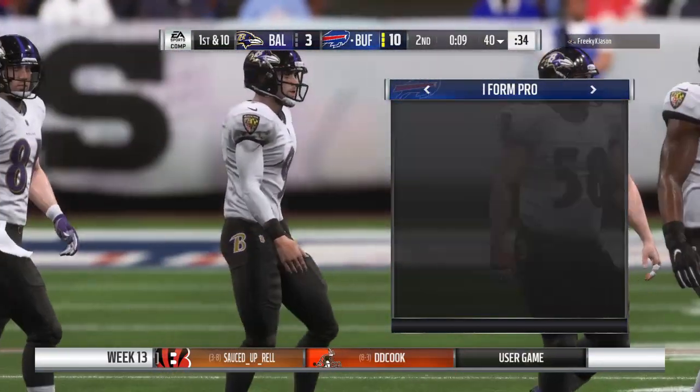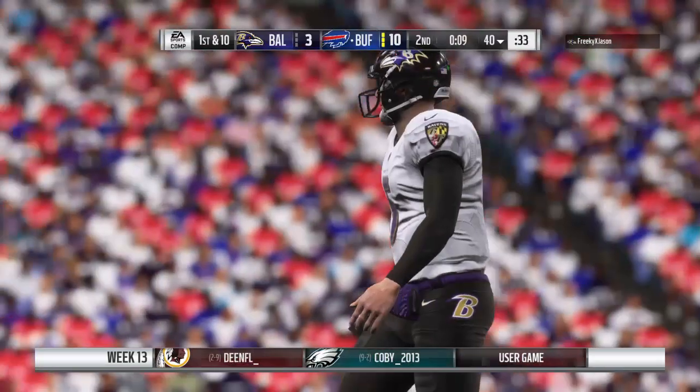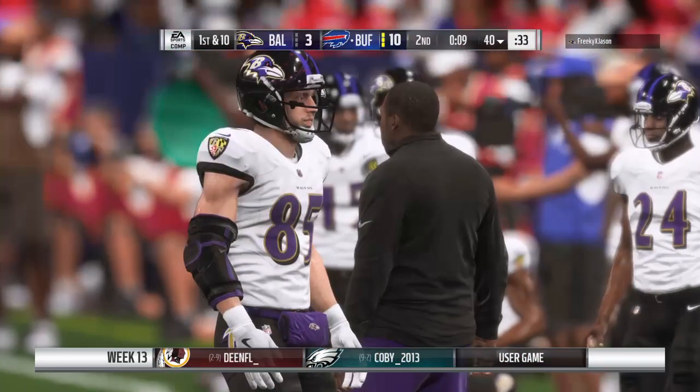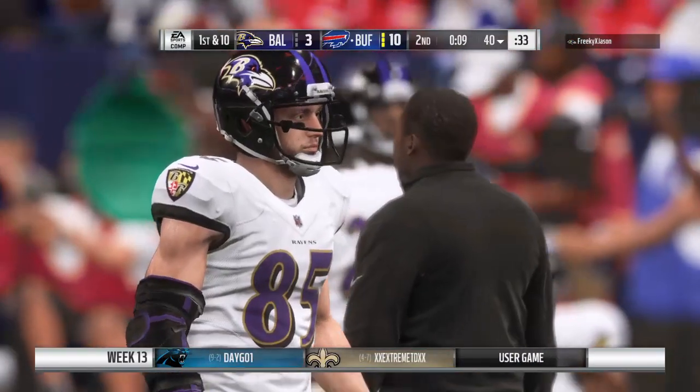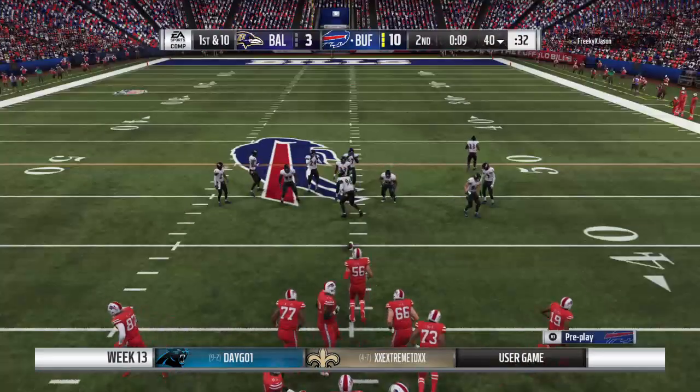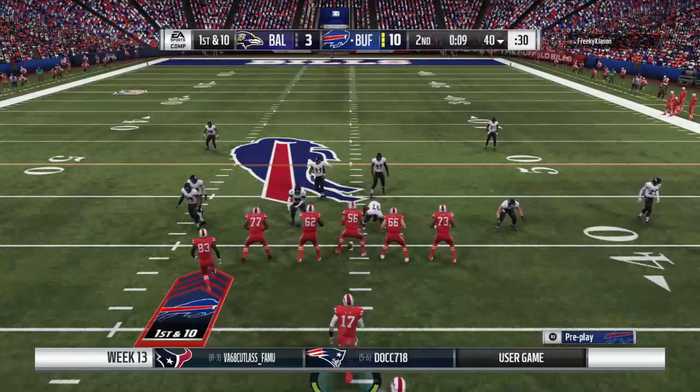And that's the risk of the long field goal miss here at this stage of the second quarter. You give up great field position. And that gives them one more opportunity to make something happen and something big. And we've seen crazy stuff happen at the end of halves. Allen and the Bills now with a 1st and 10.